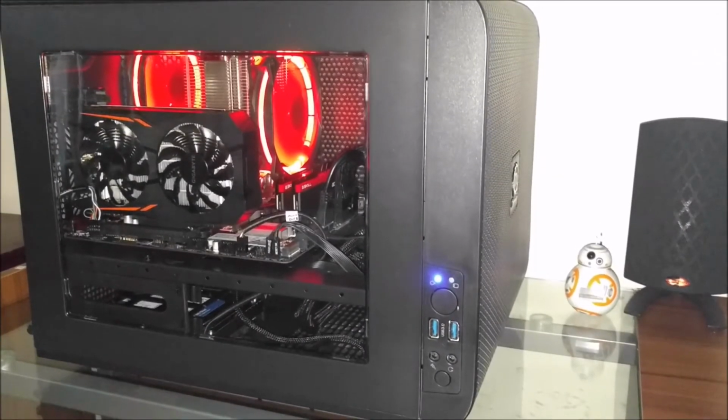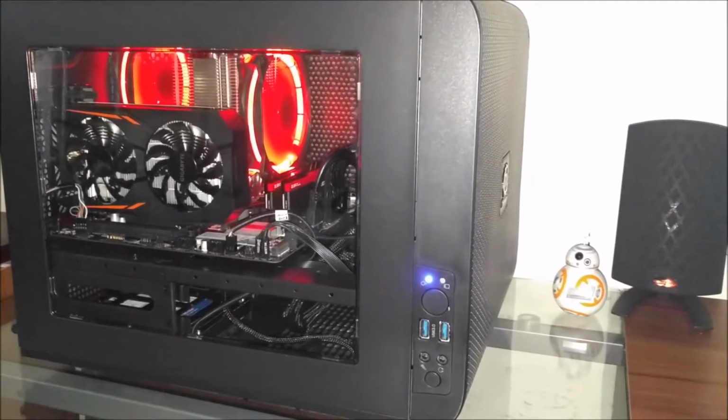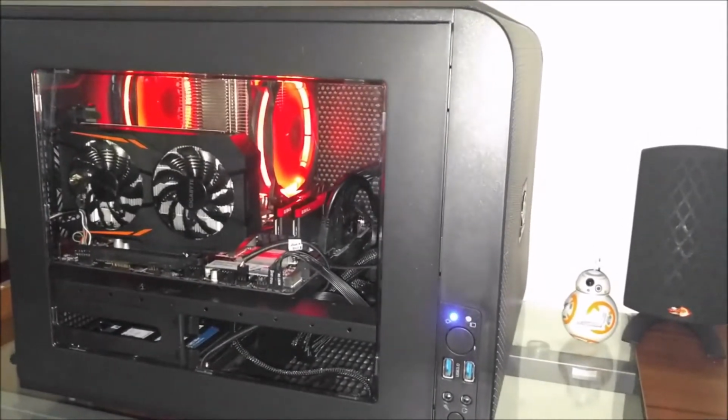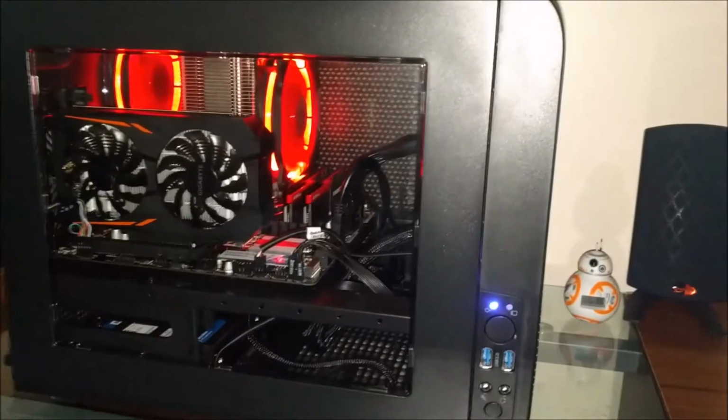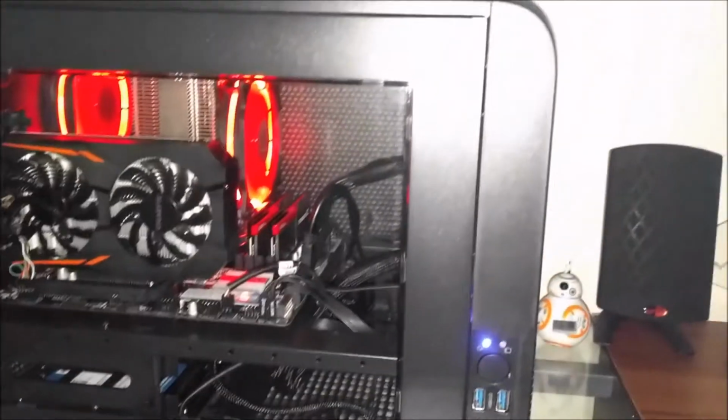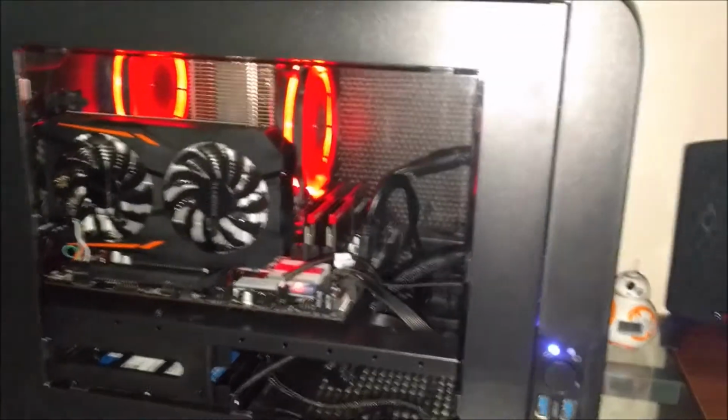Back to Electrotech Nerd. I finally finished my Ryzen build, and I'm pretty happy with it. It came out pretty well. It's running smoothly, no issues whatsoever so far.